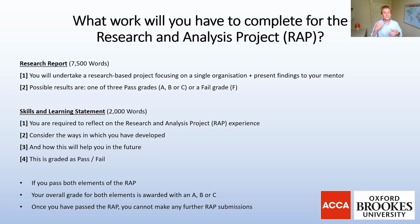this is required to reflect on the research and analysis project, how the whole process and experience that you undertook went, because it's broken down into 2 areas that you'd need to address in that statement. First of all, being the ways that you've developed, both personally and academically, and then secondly, how will it help in your future as well, as to maybe you found a new career insight that you want to go into, or how will it benefit your current career and role, because most likely you're going to be studying and doing your ACCA at the same time as working full-time, just like I did.